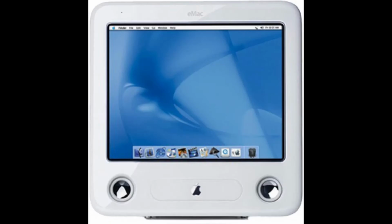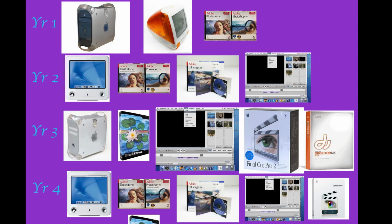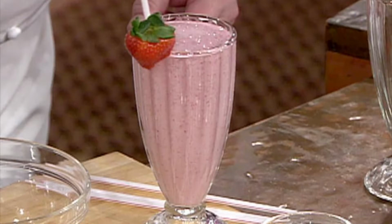Then in my final year, my senior year, we were back on the eMacs, and we basically used all of the software that we knew combined to create logos, designs, movies, what have you. Around Thanksgiving of that year, my vision went out completely. Everything looked like a strawberry milkshake.